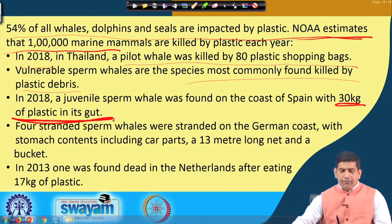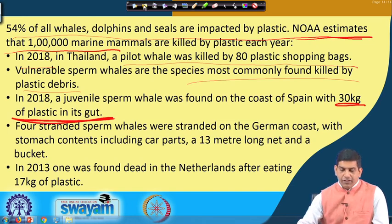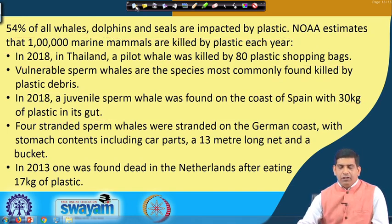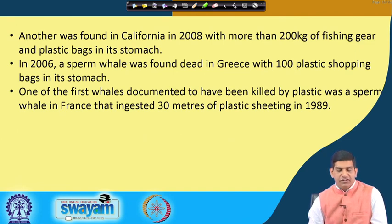In Germany, four sperm whales were stranded on the coast with stomachs containing car parts, a 13-meter long net and a bucket. In 2013, one was found dead in the Netherlands after eating 17 kg of plastic. So plastic is creating a lot of impact on sea life and wildlife from improper management. Another one was found in California in 2008 with more than 200 kg of fishing gear and plastic bags in its stomach.